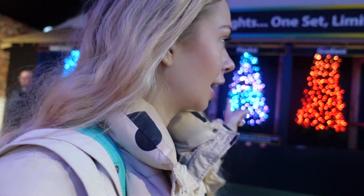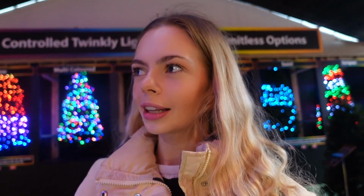Behind me, they have the big kind of adverts almost for Twinkly. Lots of kids here today because it's a Sunday. Twinkly lights are really, really good. Again, not paid to say this. We got Twinklies early, before they blew up into this massive thing. They're basically Christmas tree lights, lights for outside that you control on your phone.